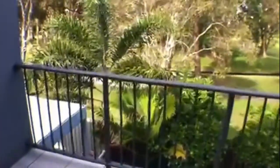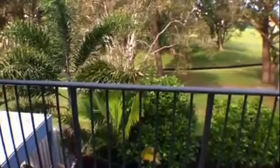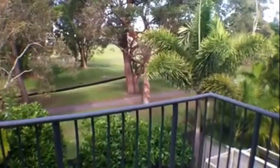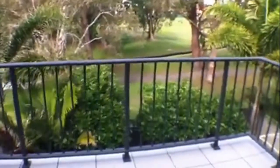So last of all, I'll take you out to have a look at the amazing view you have here of an afternoon. An amazing breeze. I couldn't imagine a better lifestyle.